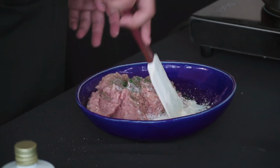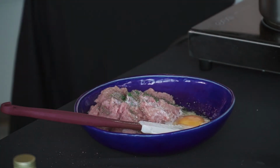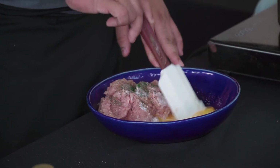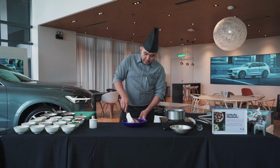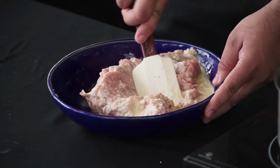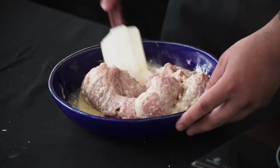So here you mix the breadcrumbs and also 1 egg. Together with the cream and the egg, I mix them, I bind it first. So you can see the cream and the egg yolk is bound already. Then I'll start to really bind the meat together. This will give even marination to the meatball. So continue mixing this one.